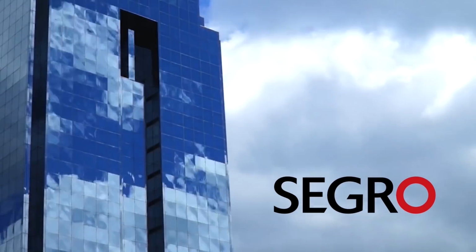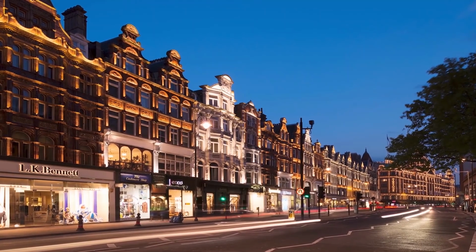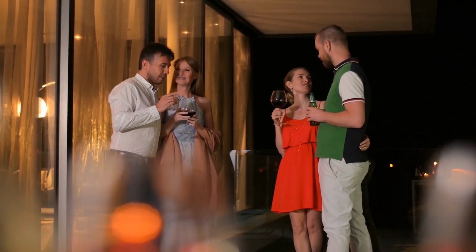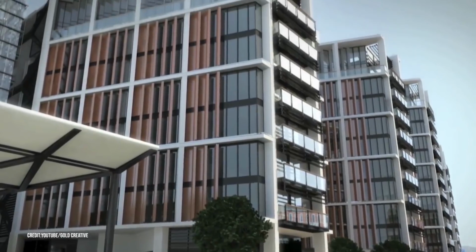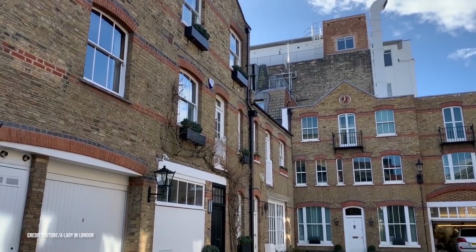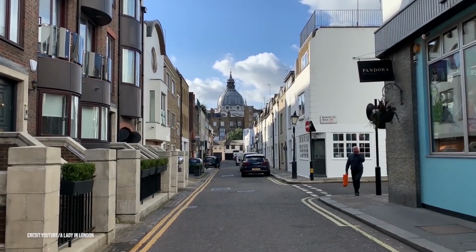Segro Group in UK made sales worth $552 million, and many other real estate companies have done quite well for themselves too. Knightsbridge attracts tourists from around the world thanks to its unique features and how it caters to the exclusive lifestyle of the wealthy, which is all the more reason to snap up some prime property here. The housing market is always unpredictable, but a home in the poshest neighborhood in London promises more stability in the long run for its owners.